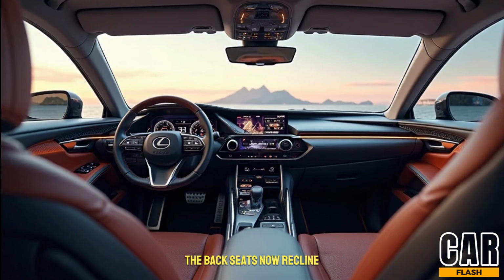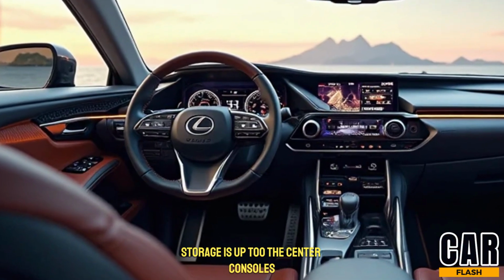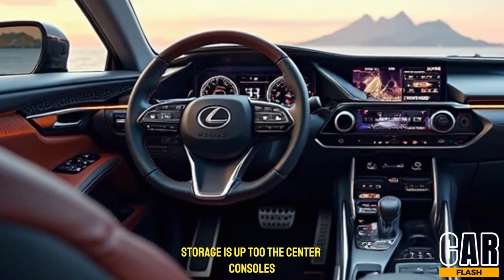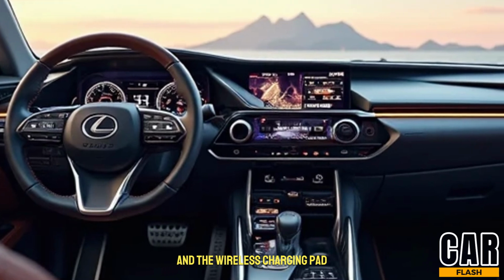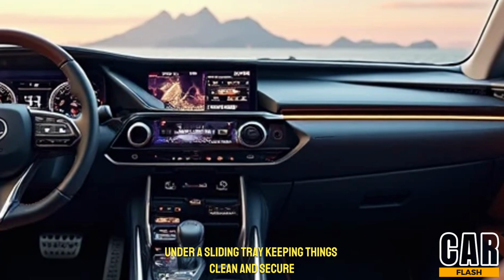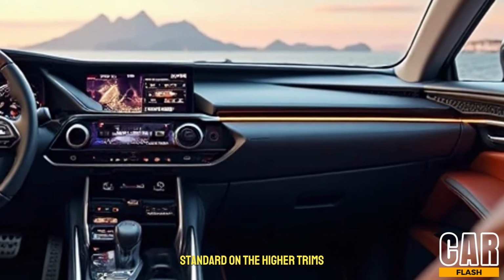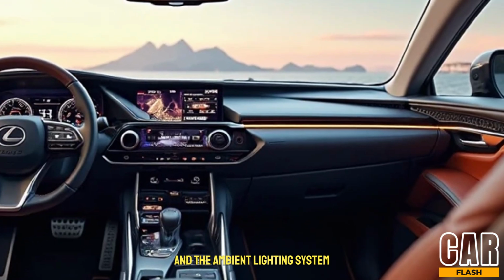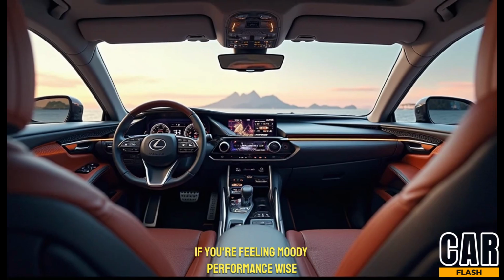The back seats now recline, and there's more legroom thanks to a stretched wheelbase. Storage is up too. The center console's been redesigned for more usable space, and the wireless charging pad now lives in its own little bay under a sliding tray, keeping things clean and secure. You also get a panoramic roof standard on the higher trims, and the ambient lighting system lets you choose from 64 different colors if you're feeling moody.